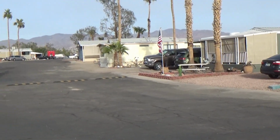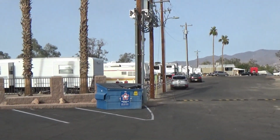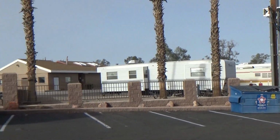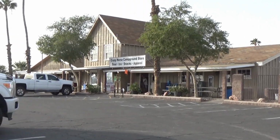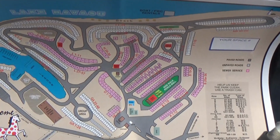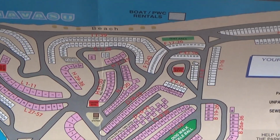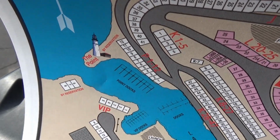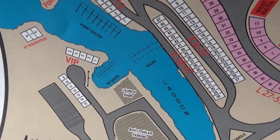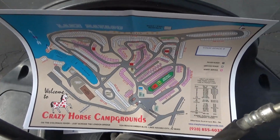Now, if you want camping with full hookups, there is this RV park on the island. It's called the Crazy Horse Campground, and they gave me this brochure. The nightly rates range from $50 to $75. The $75 ones are along the boat docks here. So that's another choice.